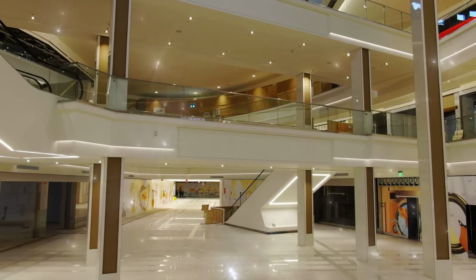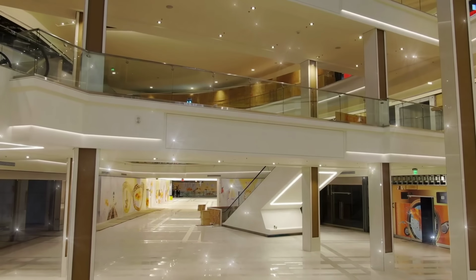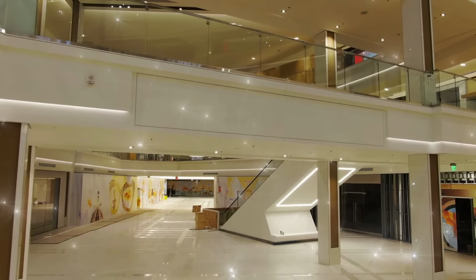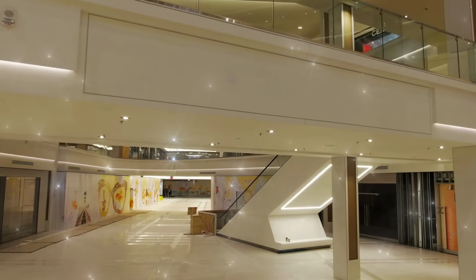Traoré, who took office in 2022, has become a polarizing figure globally, but here, his focus on infrastructure and self-reliance resonates. Projects like this mall aren't just buildings, they're proof of a government betting on its people.